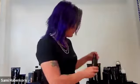It's got borage seed oil, primrose oil, and that is going to replace fatty acids in the hair, giving you a really nice soothing experience for someone that maybe is a little bit sensitive to color processes. Also, it's going to give you a really beautiful shine and strength to that outer layer of the hair.